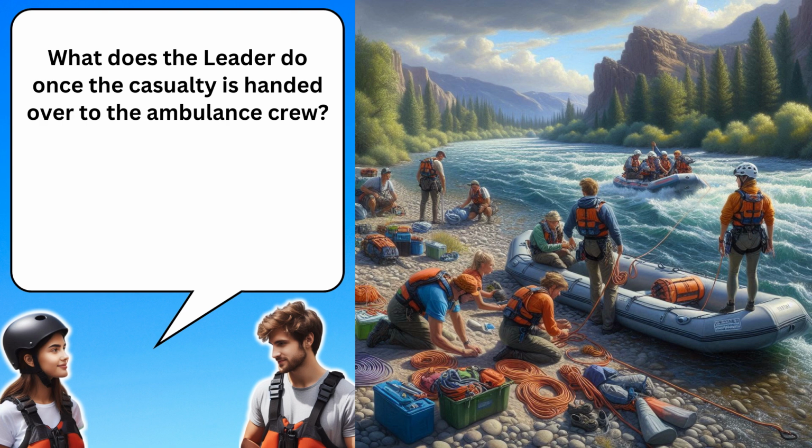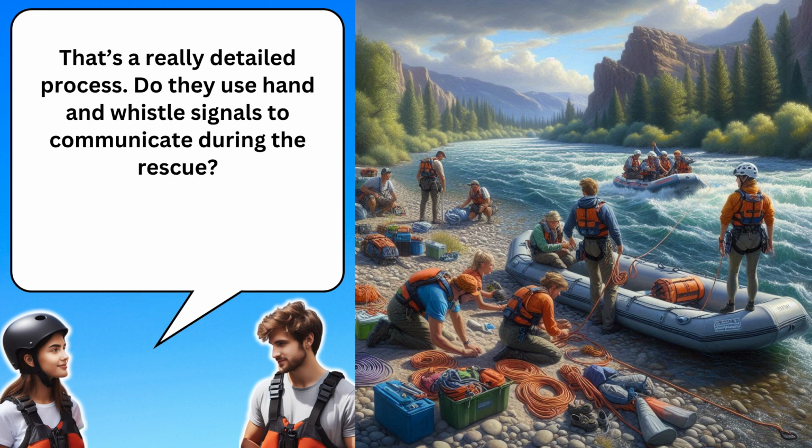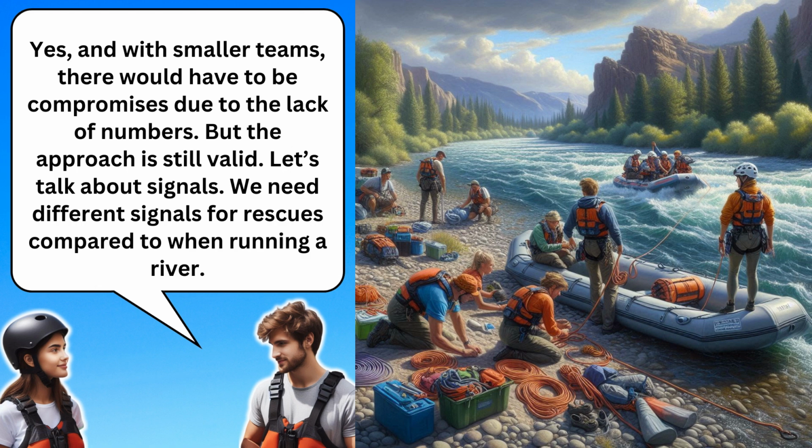What does the leader do once the casualty is handed over to the ambulance crew? He decides whether to evacuate the whole team by road or continue the trip. If he had been actively involved, he wouldn't have been able to plan ahead as effectively. That's a really detailed process. Do they use hand and whistle signals to communicate during the rescue? Yes, and with smaller teams, there would have to be compromises due to the lack of numbers. But the approach is still valid.